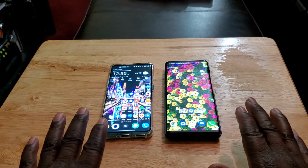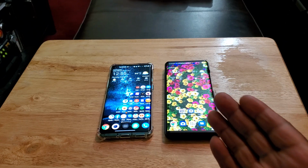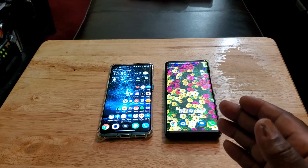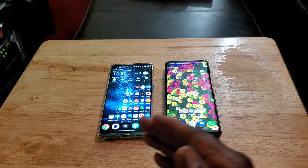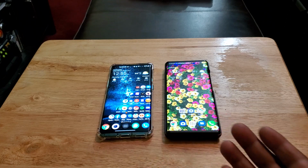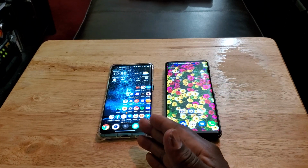I love both of these phones. This phone is so unique because of that rotating display and all the things you can do with that. And I'll be making a video soon about what makes the LG Wing so unique. I'll be doing that this week. But I love both of these. But if I had to make a choice between the two, I would have to go with the OnePlus 8 Pro.